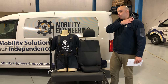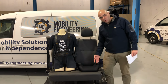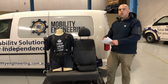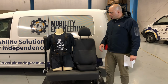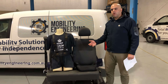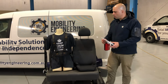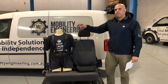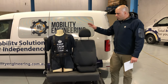We would highly recommend that you, if you are going through this process, because these products are not legal and not readily available in Australia, contact Mobility Engineering for any verification or anything that you need around buying one of these, because you can easily get the wrong product, and there's a lot of products out there that are not compliant. So yeah, possible, but you need to make sure you put the right steps in place, otherwise it's actually an illegal solution. So that's that.